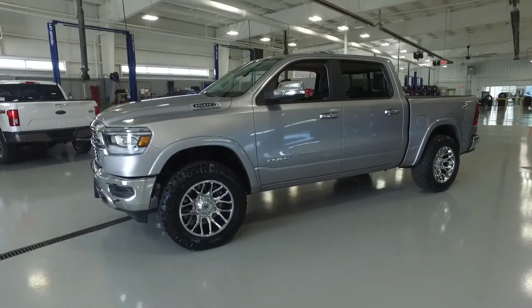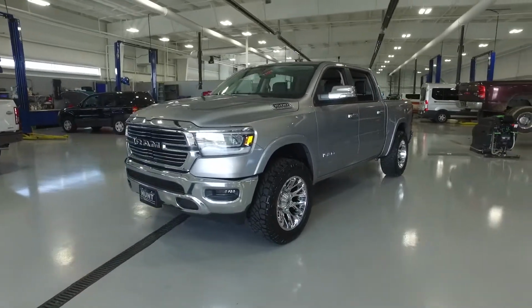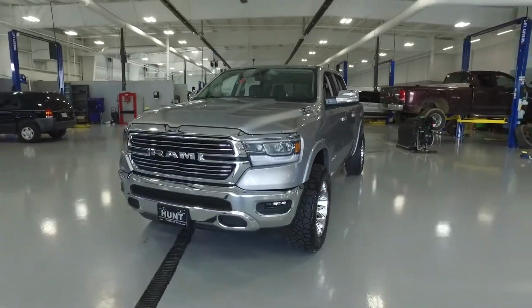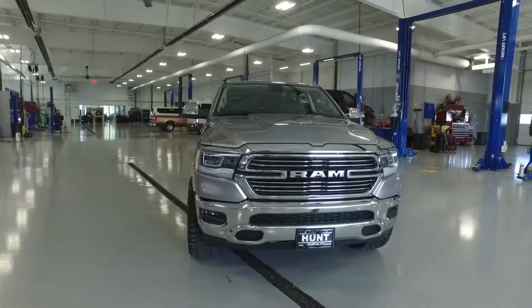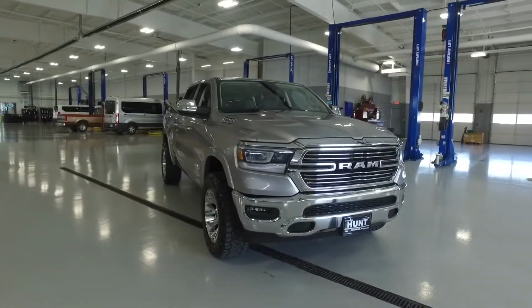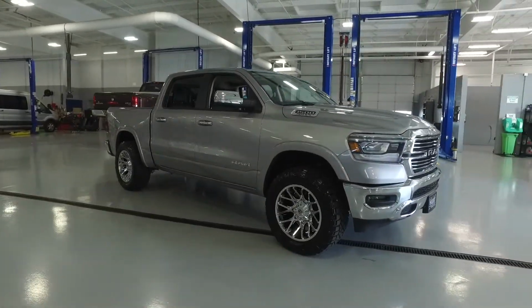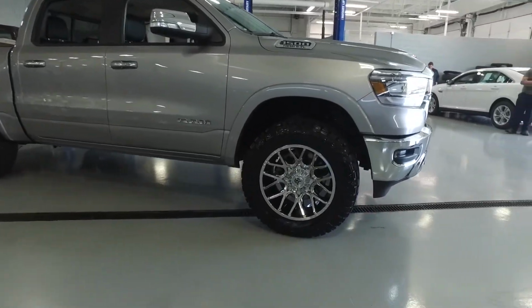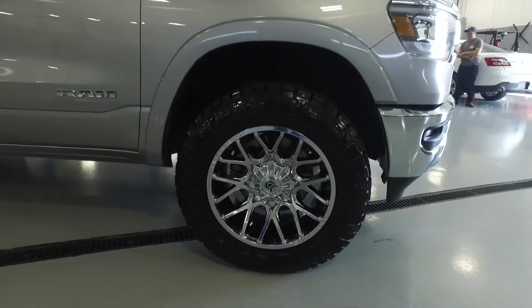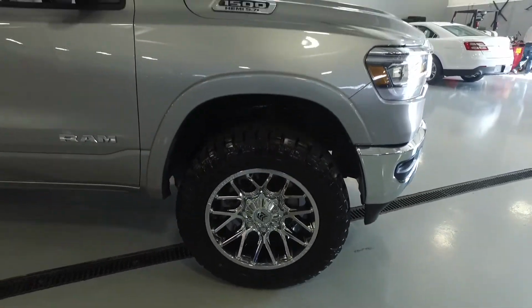Ram just brought this new body style out. It's completely revamped from the front to the back, inside and out. They really did well with it. This one's a Laramie trim level, so it's got leather interior with all the nice options. We've actually had this truck upfitted, so it's got a 2-inch leveling kit, TIS wheels, and they're also wrapped in Ridge Grappler rubber. So also got the windows tinted too.